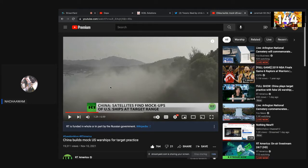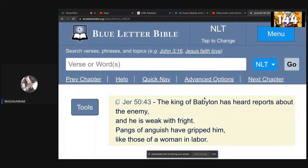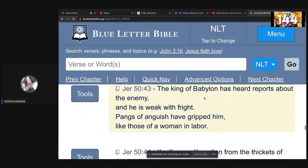Hey, could you read that again? Okay. It's Jeremiah 50, verse 43. The king of Babylon has heard reports about the enemy, about how they're testing their hypersonic missiles, different things like that. And he is weak with fright. Pangs of anguish have gripped him like those of a woman in labor.